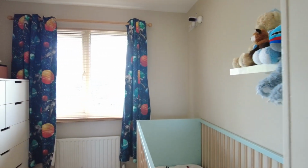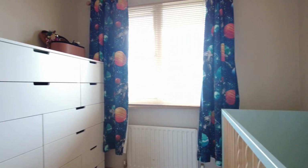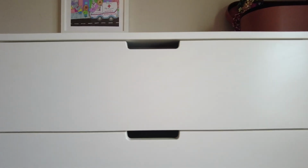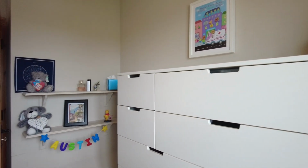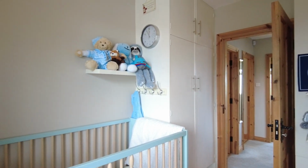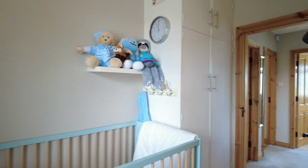On then, we'll move to the second room. This is a single room, and as you can see at the moment, it's a nursery. So basically, it's a combination of storage and cot at the moment, but it's a very capable single room. It also has a built-in wardrobe there, and it's a really sweet little space. This is to the front of the property.